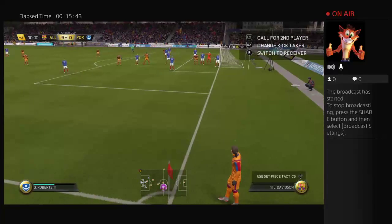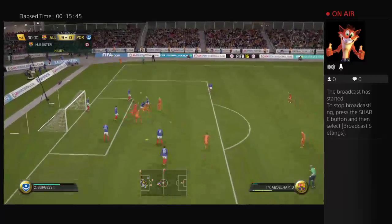Corner coming up. I've got to finish this video shortly. Cleared the ball.